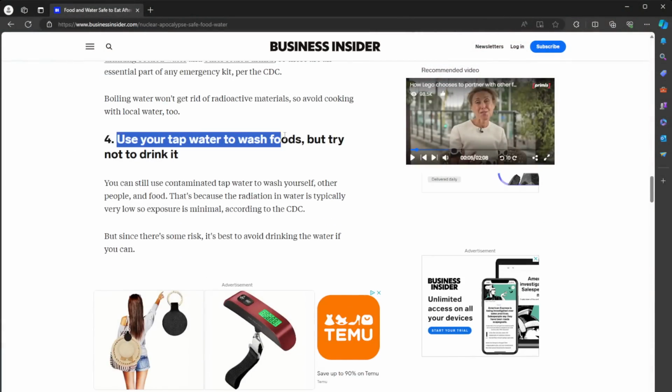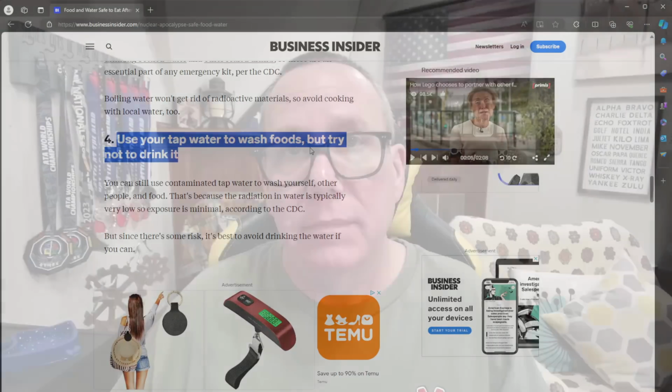But you can use your tap water to wash foods, just don't drink it. Yeah, so they're saying that there's a possibility that your water is contaminated, not with some major contamination that'll hurt you per se, only if you ingest it. And it takes a lot of ingesting it, by the way. So they're saying it's okay to go ahead and wash up your fruit. The amount of heavy water contamination you're going to have on your orange after you wash it off, et cetera, is going to be practically negligible is what they're saying here. So I agree with that statement.